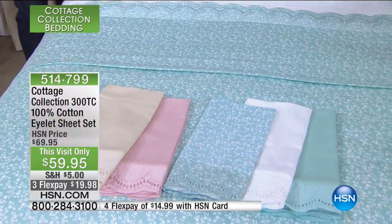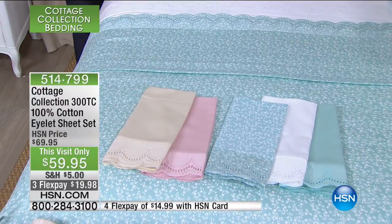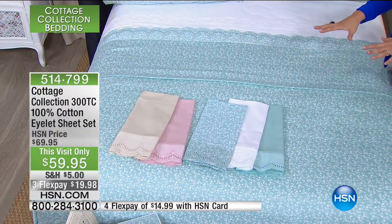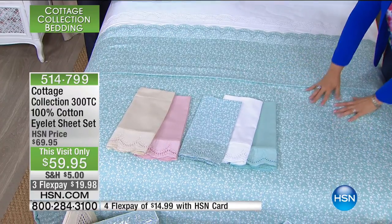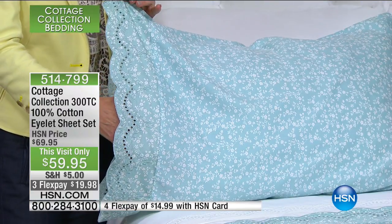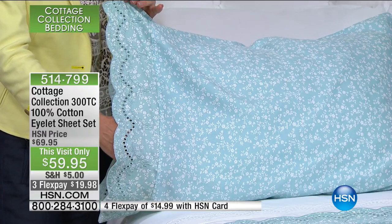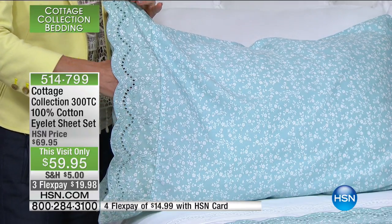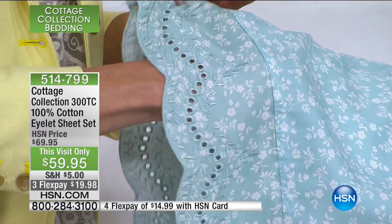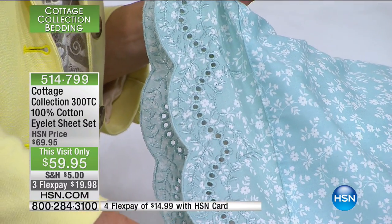This is perfect with antiques, perfect with wood, perfect with modern decor as well. There's a softness to this line. And of course the cotton, oh, there's a softness to this cotton. So for a flex payment of 3 months of about $20, get the set at home, try it on your bed, see what you think. Over 400 already gone. Oh, fantastic response.